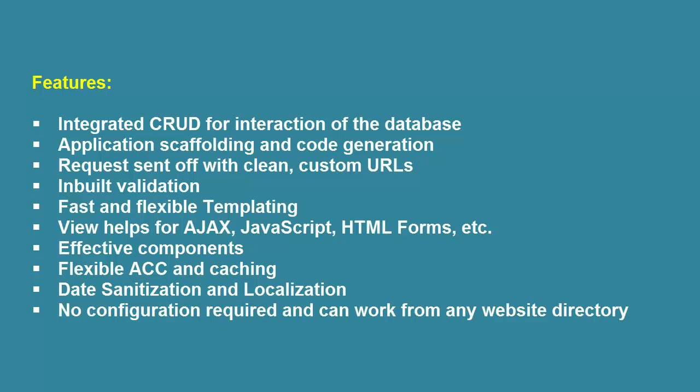Features: integrated CRUD for database interaction, application scaffolding and code generation, requests sent off with clean, custom URLs, inbuilt validation, fast and flexible templating, view helpers for Ajax, JavaScript, HTML forms, etc. Effective components, flexible backend caching, data sanitization and localization. No configuration required, and it can work from any website directory.